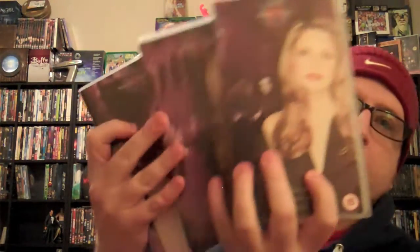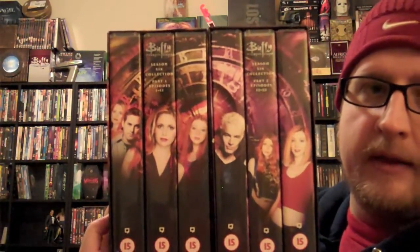Season 6 Collection Part 2 has a similar look, except it's purple instead of red. And then the tapes look like this. So this basically has episodes 12 through 22. There are 22 episodes in Season 6, so once you get the 2 box sets together, you have Season 6. In fact, I think if you line them up, it actually shows a design that kind of goes together like so. Kind of. The color kind of comes and goes on those. But that's what it's supposed to look like.